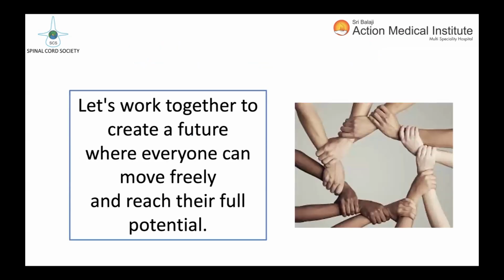Friends, let's work together to create a future where everyone can move freely and reach their full potential. So imagine this chronic spinal cord injured person who is now returning to rehabilitation with full zeal, and there are hundreds and thousands of other individuals who can benefit from this technology.